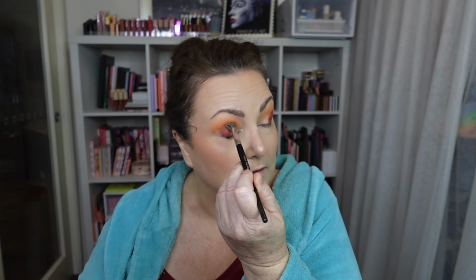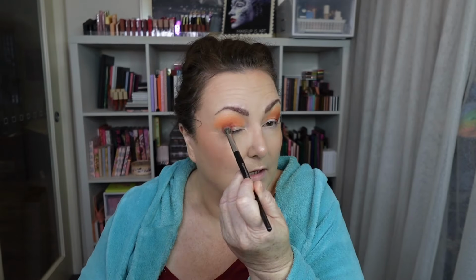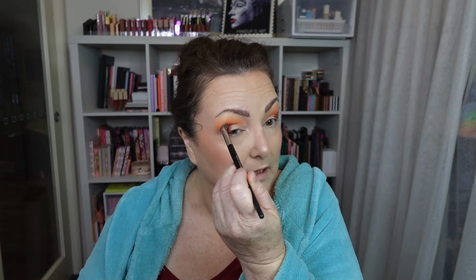Can I tell you, I'm really, really pleasantly surprised. This is what happens when you've got the amount I have. They just don't get the use for starters. And you sort of forget, now that I've stamped that on, I'm just going in with this to just blend the edge there.